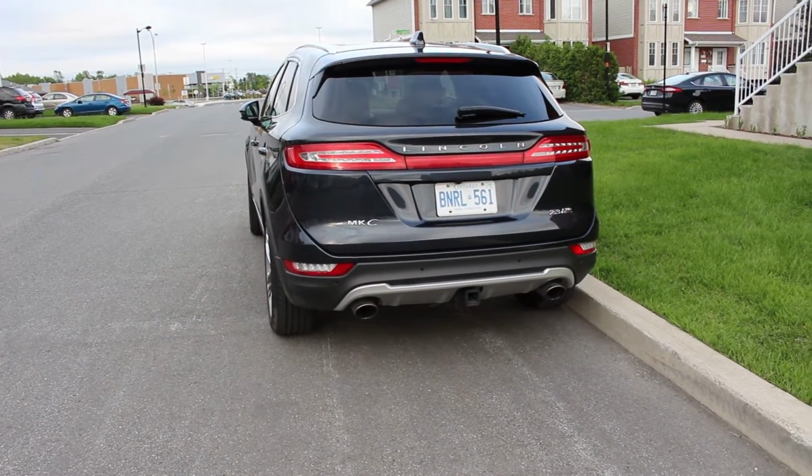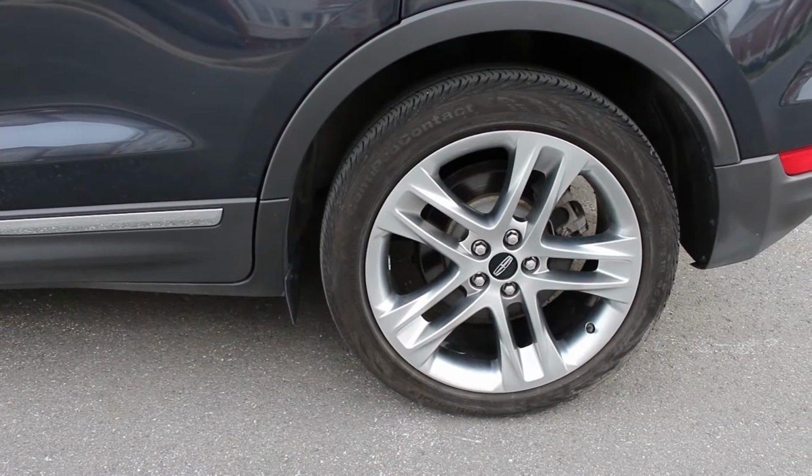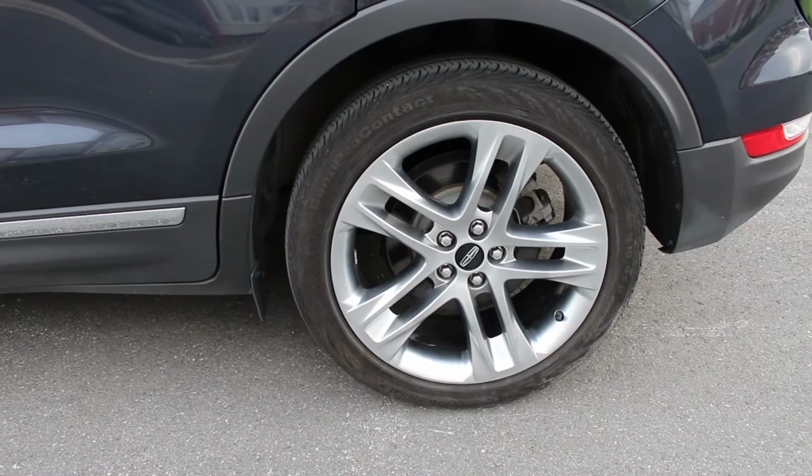Lincoln is bragging about their service. They're calling it the Lincoln Pledge, and basically what it says is it's going to give you an excellent service every time you go to the dealer.